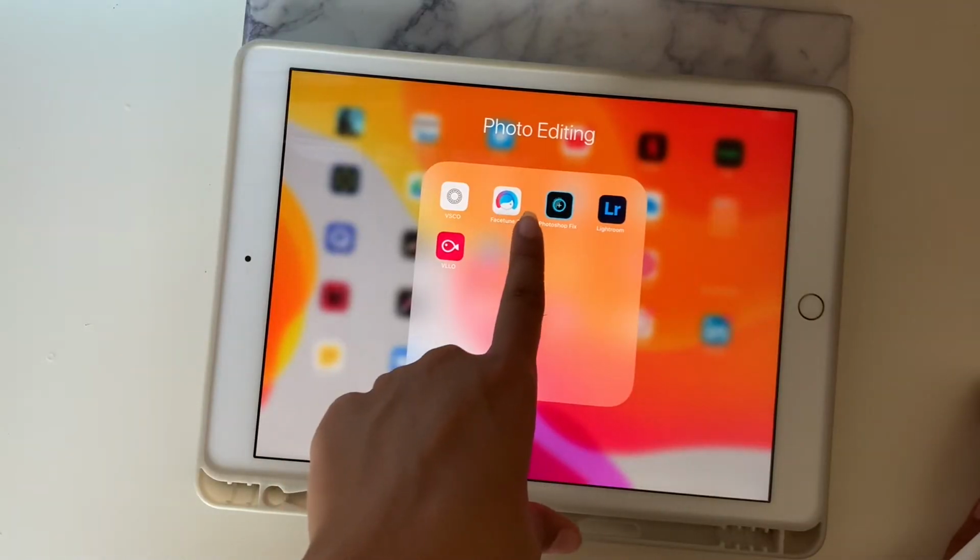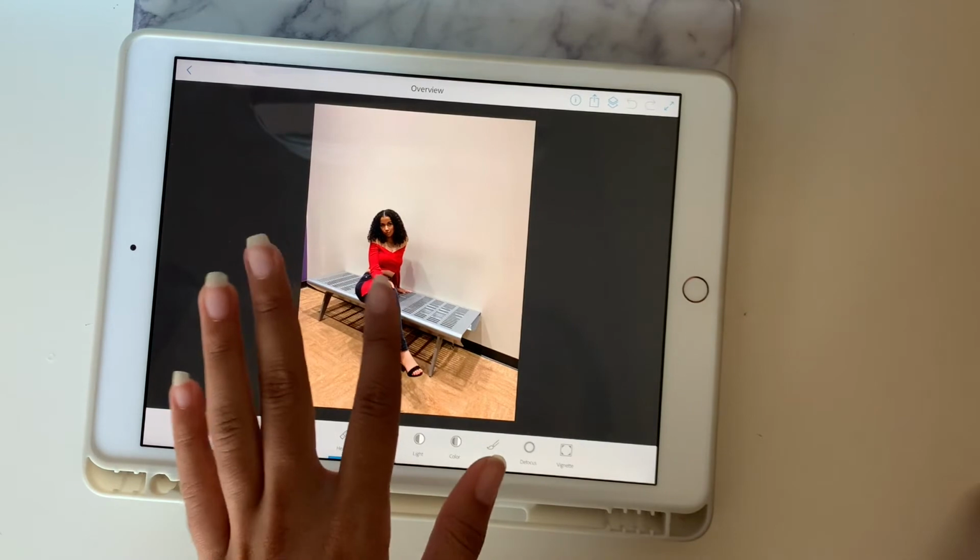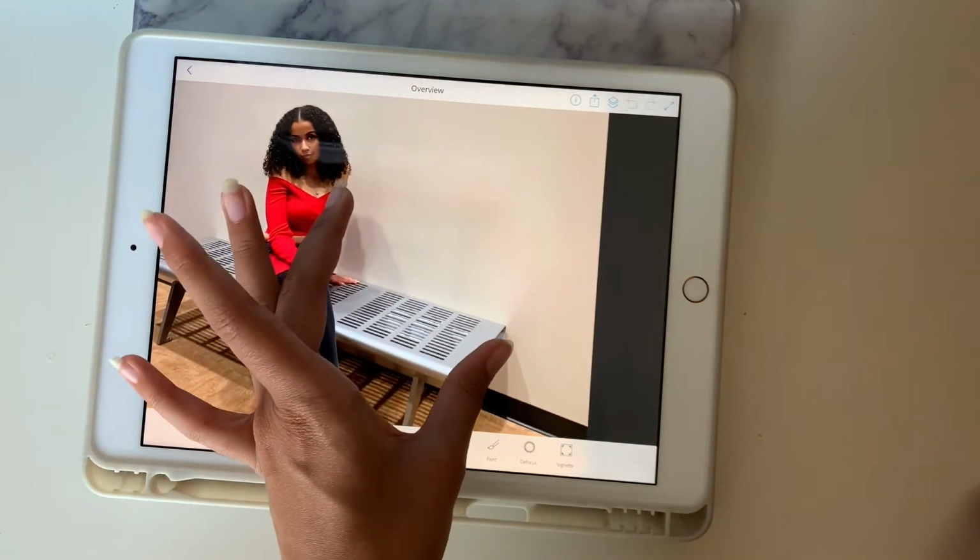Next, we have Facetune. Everybody knows what Facetune is. Photoshop Fix. So as you can see, this wall looks spotless.